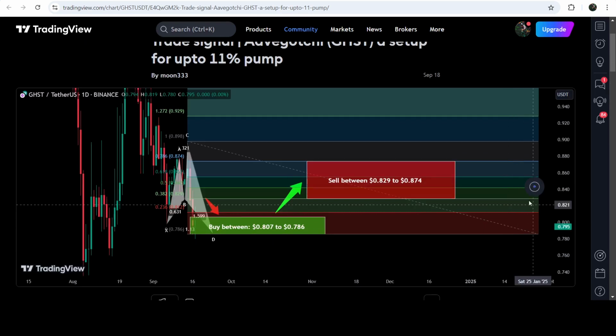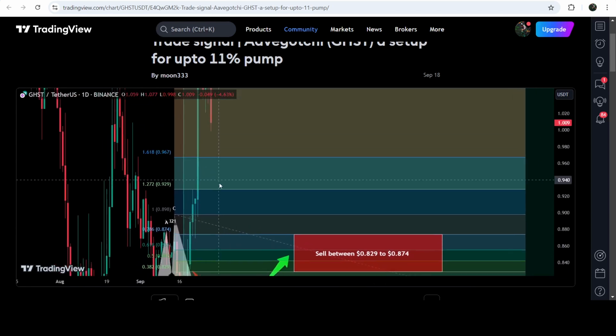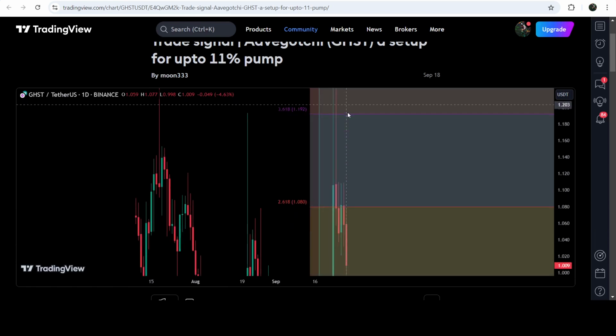Now if I play this chart, then you can see that after that, GHST pumped very well and rallied beyond the sell target zone. And so far it has rallied more than 62%.